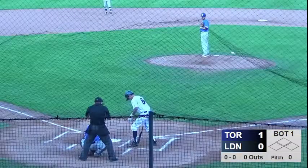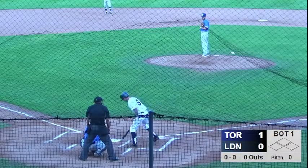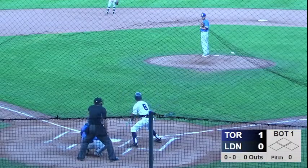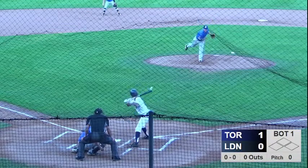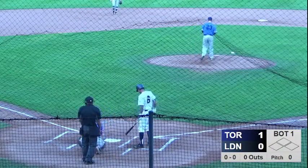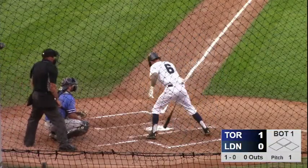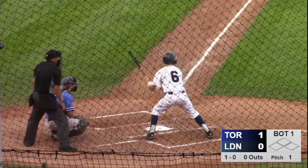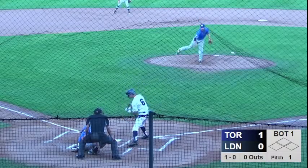McQueen, the lefty, digs into that batter's box. His line stares in to get his sign. McQueen taking a little bit of time, as he always does, to get himself set and ready. And here we go to begin the bottom of the first inning. First pitch inside to McQueen. He takes that one. It's 1-0. McQueen is a guy who likes to dig into that batter's box. You'll see him do it every single at-bat. Before the first pitch, he really digs in, makes sure he's placed right.